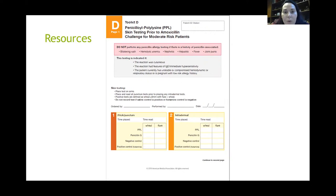So here's another, we saw that earlier testing form. Here's one that comes from the toolkit where you have it all laid out for your prick test, your intradermal tests. It's very helpful to document it, and it has the protocol right there on it. So you have a number of these forms. I do want to point out there's a typo on the form. So you'll notice at this bottom, and in the last check, I hadn't seen that these forms had been updated. So when you do use them in your practice, please delete this.